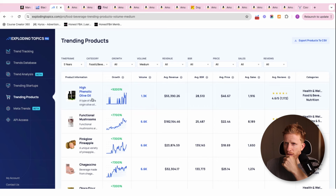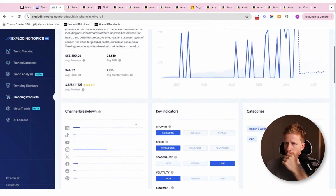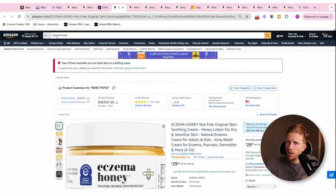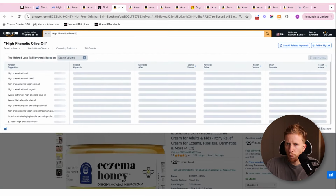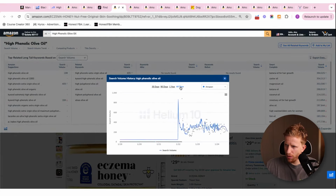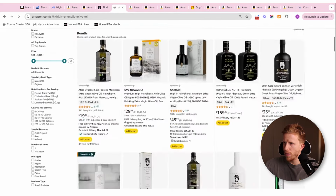So what's this? High phenolic olive oil. What is that? A type of extra virgin olive oil that's particularly rich in anti-inflammatory properties. Okay, so let's have a look on Amazon and see how this is looking. Let's see, there might be some high phenolic... I can't even say it. High phenolic. So you click on this, and we're going to see, is it starting to grow? Looks like it's kind of flat. So it doesn't really look like there's tons of demand.